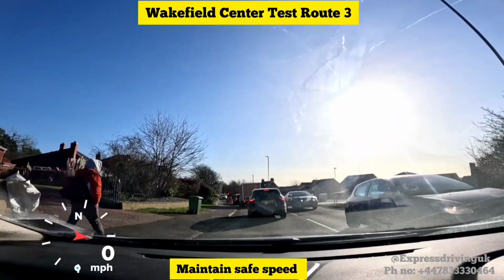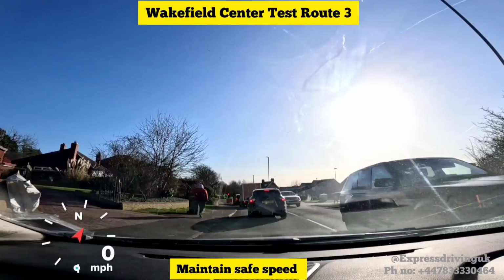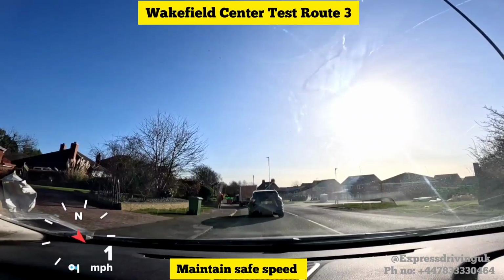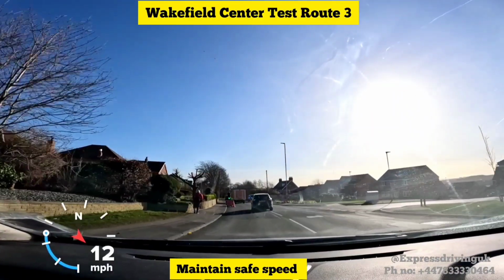Well done. There's some construction works going on, and we've parked somewhere. We've stopped somewhere safe, and it's convenient. We're not blocking off any driveways, so anybody wanting to enter driveways, and so on and so forth, can do that. We won't obstruct them.